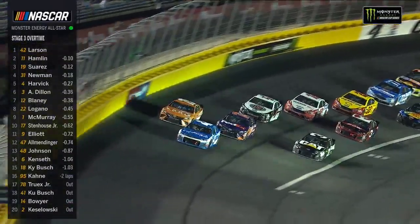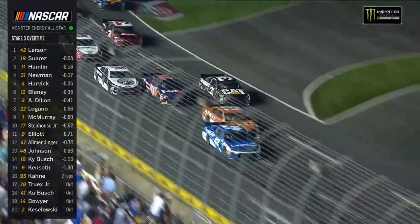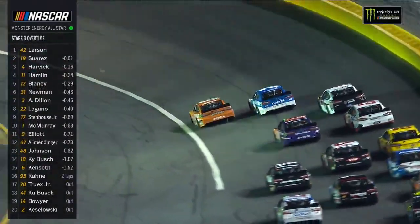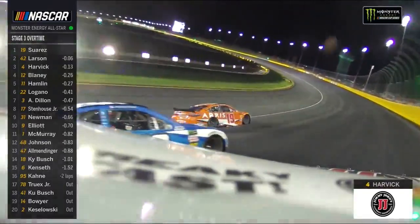Boy, if Denny Hamlin wasn't happy with Suarez before, he's really not going to be happy now. It took him 3 wide. Here comes Harvick to the outside. Look at Suarez go to the inside of the 42 going down to turn 1. Suarez is trying to take the lead. Next flag ends the stage. Boy, you saw Larson go down trying to side.